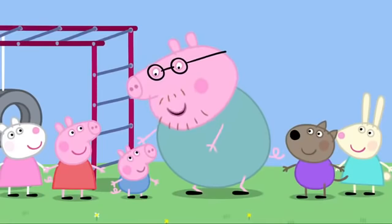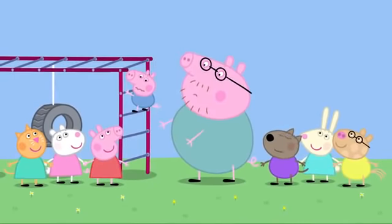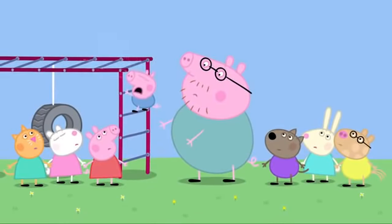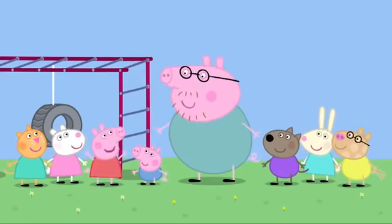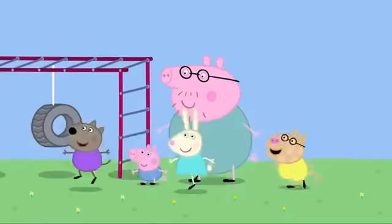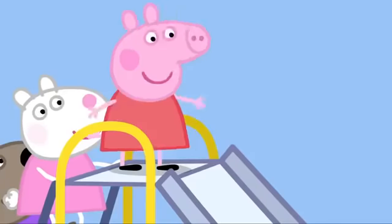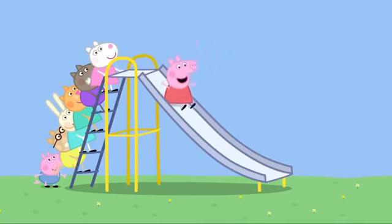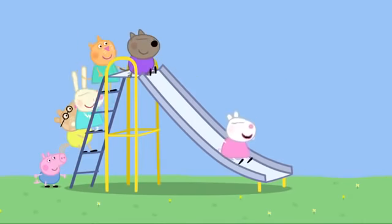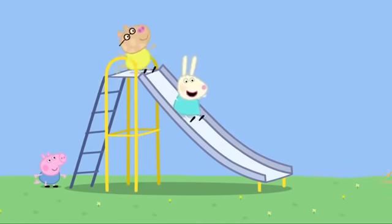George, do you want to play on the climbing frame? The climbing frame is quite high. George does not like being up high. Sorry, George. Let's play on the slide. Yes, the slide. Yippee! Peppa loves the slide. Everyone loves the slide. Mummy, Daddy, look at me. Ready, steady, go! Whee! Whee! Whee! Whee!